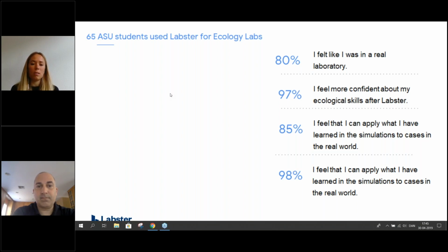Either that, or the school isn't able to provide them the option of accessing a real lab, right? So it's just not an option for everyone, which I think is an important point to make as well. So that is one thing.